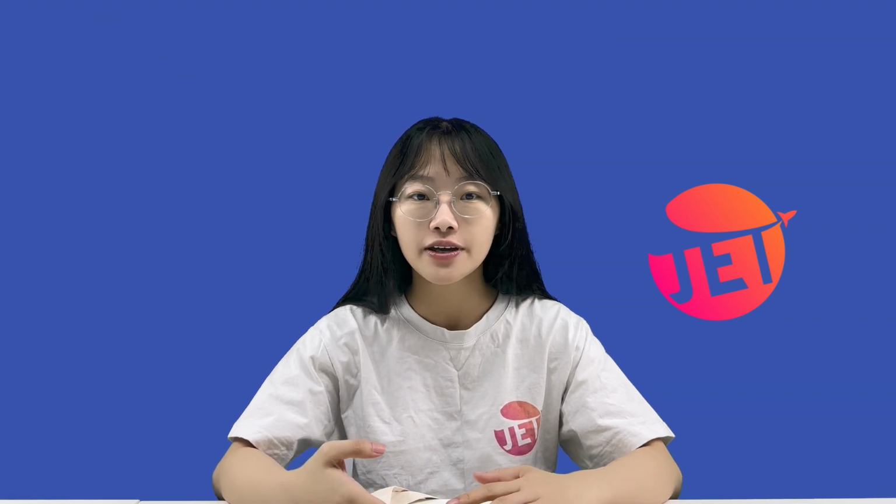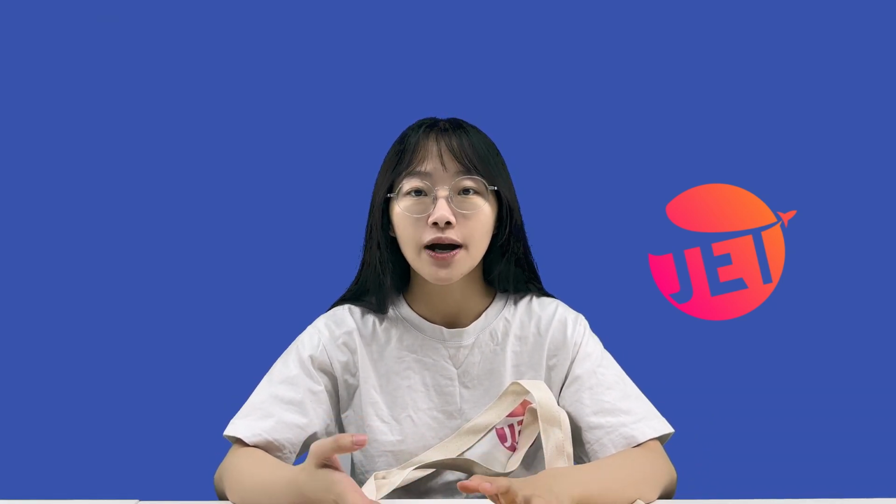Today we are delving into the world of tote bags. Whether you are a fashionista, an eco-warrior, or just someone who needs to carry a little bit of everything, we've got you covered, so let's get into it.